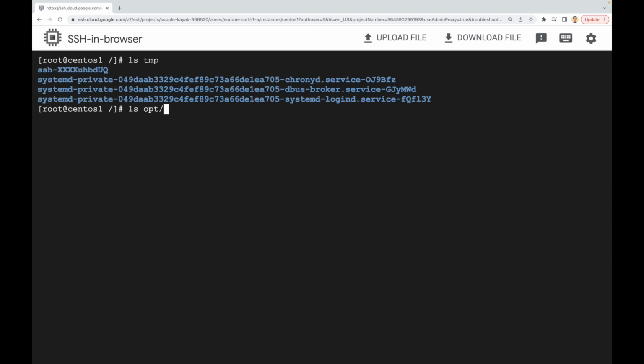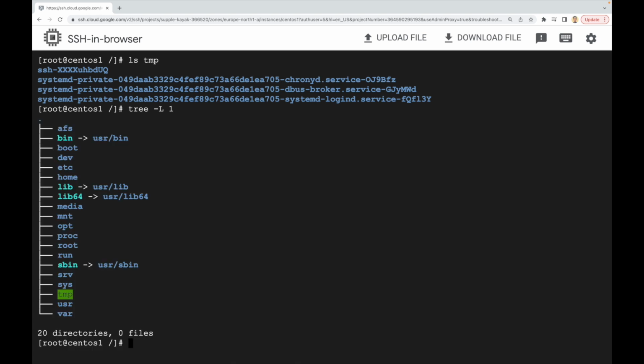Let's print all the directories again. We have talked about all the necessary directories that you need to know, but a few directories are still left. If you want to learn more about them, you can ask your best friend Google, or you can use the resource that I attached for this lesson.